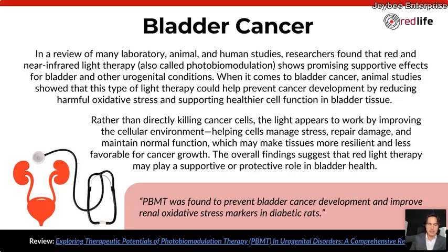Okay, and that's the thing that is relevant to everyone. I'm grateful that I don't have cancer right now. If I did, then I'm grateful that I have solutions. And if you're in either camp, there's knowledge to be gained because we're looking at supportive and protective. Protective being preventative. PBMT was found to prevent bladder cancer development. Look at that. And improve renal oxidative stress markers in diabetic rats.